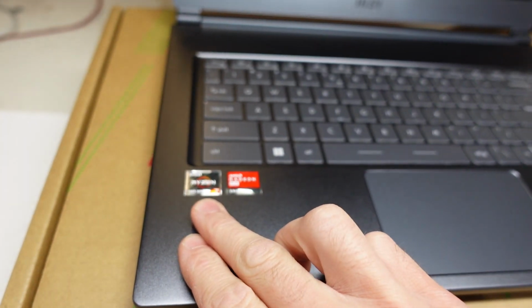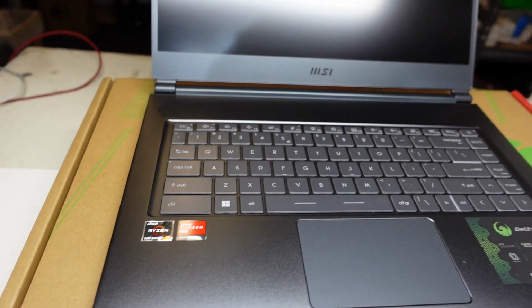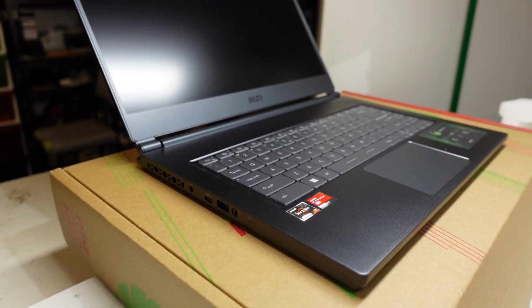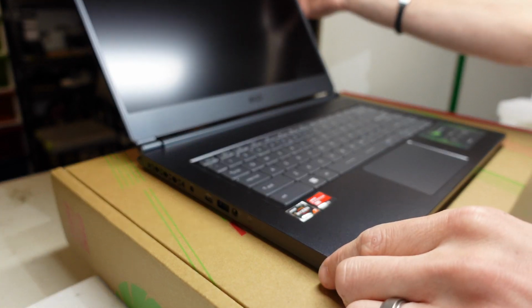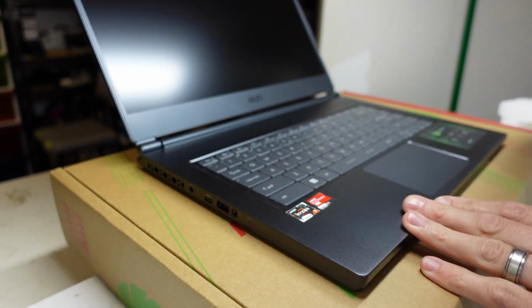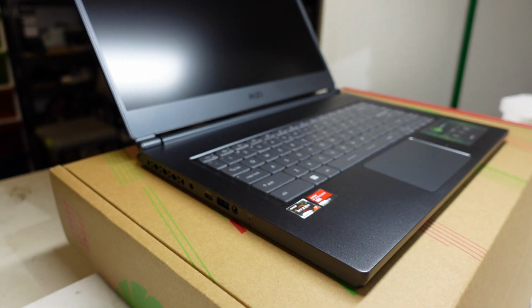Running the 5000 series H processor, the 5800H, which I would rather have over an Intel 10th or 11th gen chip, potentially 12th gen, as the AMD battery life is meant to be very good. And that was always the killer with the Intel gaming laptops, was they always had poor battery life.